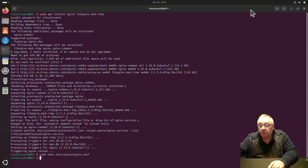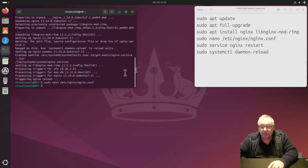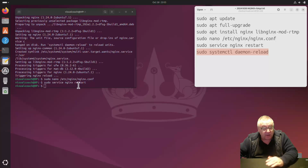Okay, let's make this a little bit smaller again, so there's nothing behind me. And we're going to do a sudo service NGINX restart. Now, sometimes the machine starts to complain, and then you have to type a sudo systemctl daemon-reload. That's over here. But you can actually read that in the error that you get. So in this case, I have restarted this and everything should be working fine.